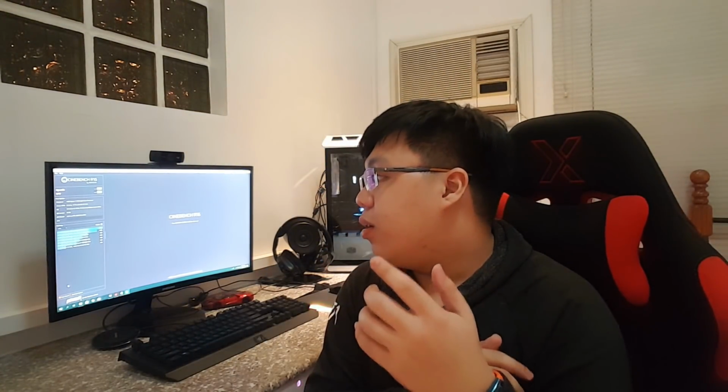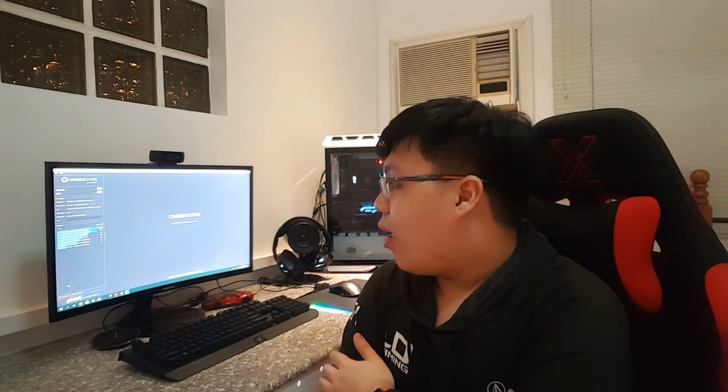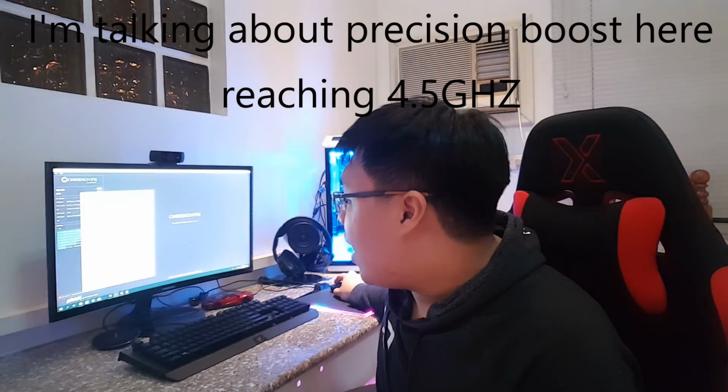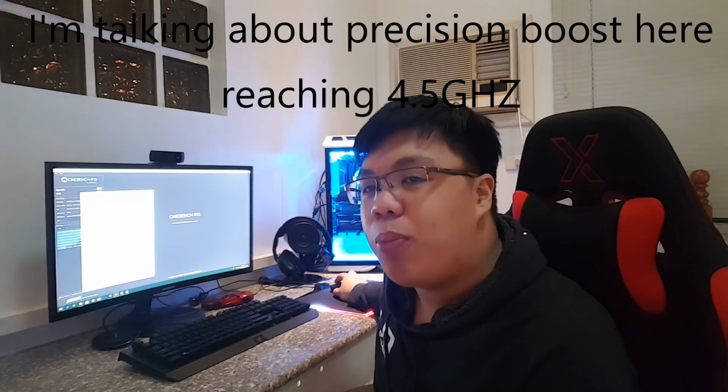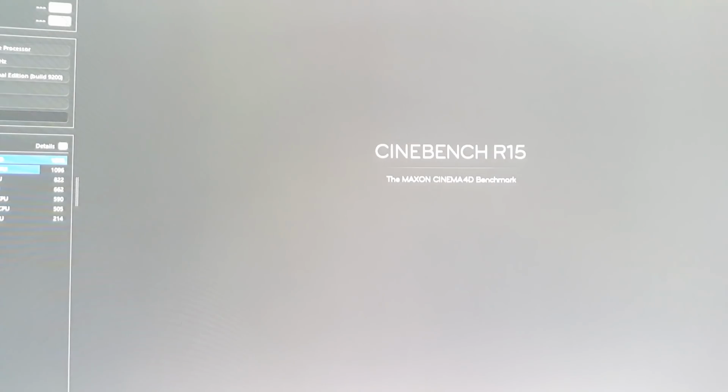Now we will be running Cinebench R15 to see the scores of our Ryzen 7 2700. Yes guys, it's not the X, but I have overclocked it to 3.75 gigahertz. Last time I saw it peaked out at around 4.5. So now we will be running Cinebench. We will do the CPU test first.